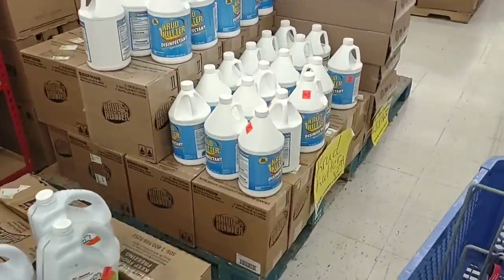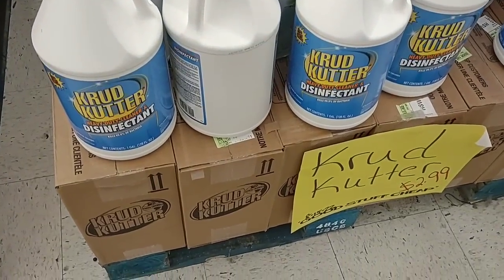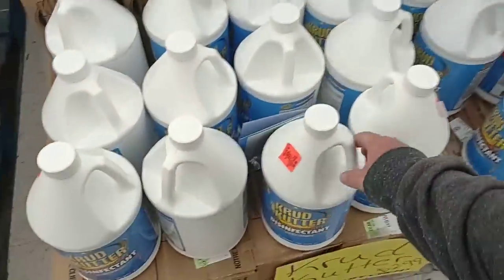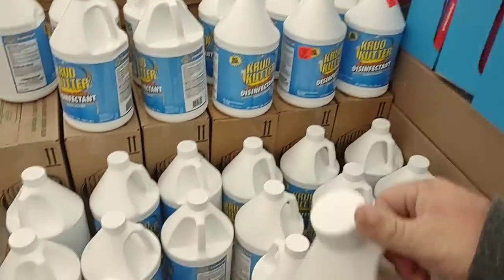See, they got the, see the bleach here. Is this bleach? Heavy duty cleaner, disinfectant. $2.99 for that. Okay. Does it say bleach anywhere though? Is it bleach? Kills 99% of bacteria. Cleans without bleaching. So it must not be bleach.